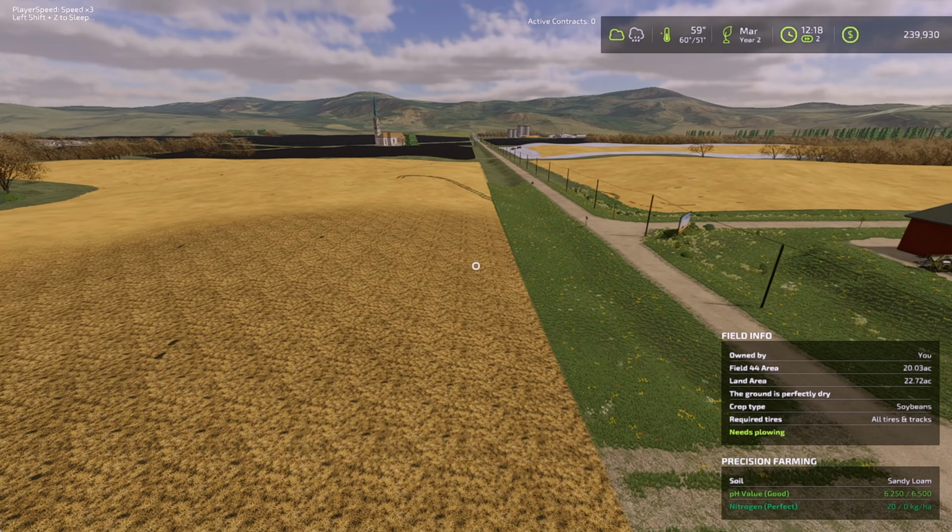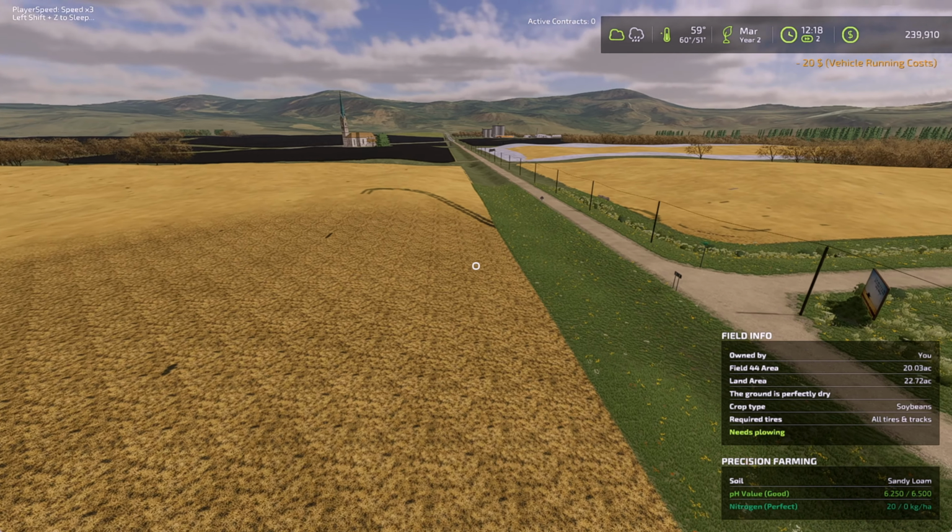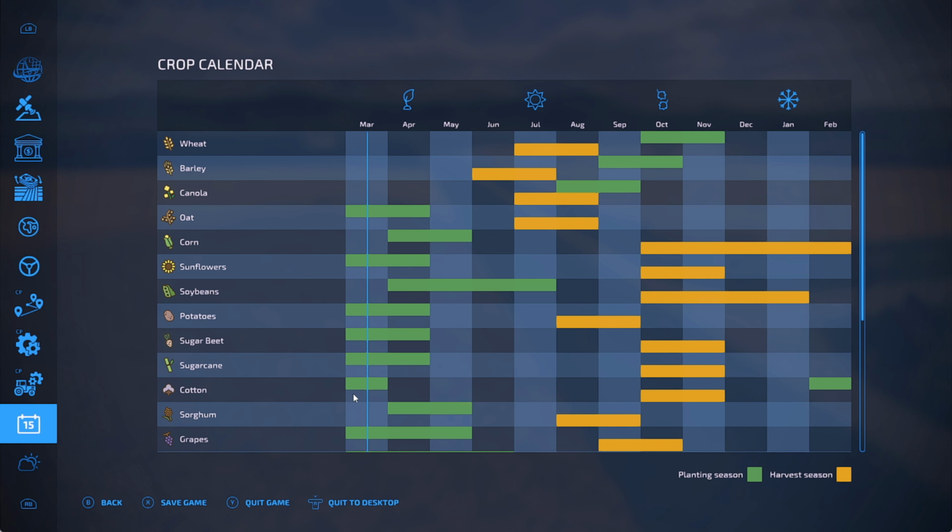The cotton field is seeded. I will finish liming and plowing the other fields. I will need to figure out what to plant and where for the best results.